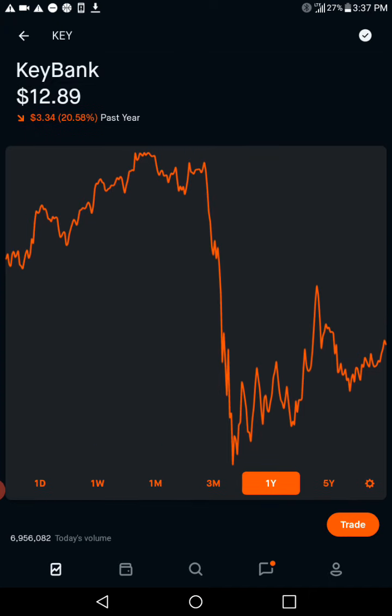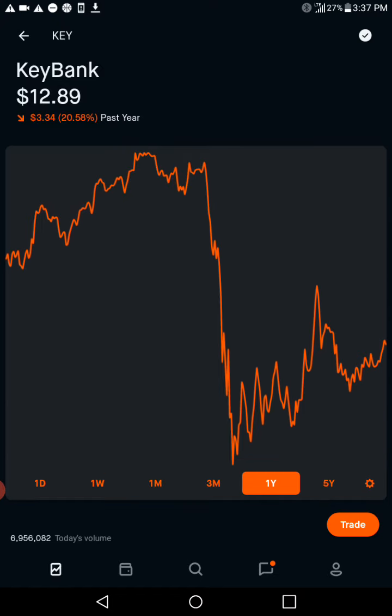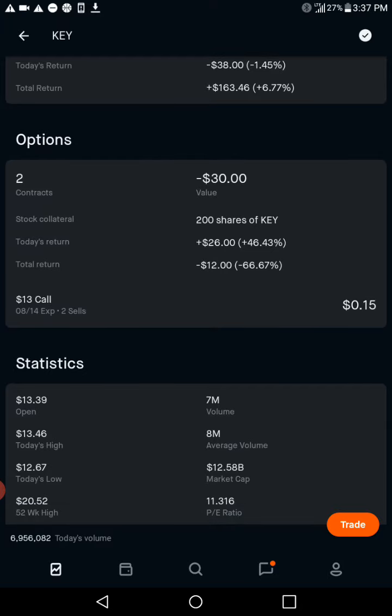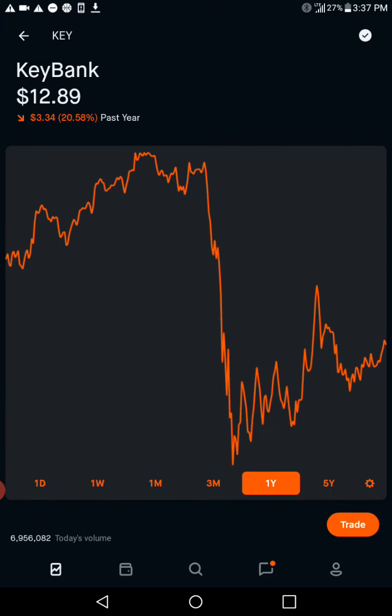You know, I have a position at KeyBank. I have three positions at KeyBank. I think I have two here and one in my Charles Schwab. Maybe I have four. And the reason I own it is it does pay a good dividend. It's about 4 or 5%, actually close to 6, according to Robinhood. That might be incorrect. But I sell the weekly options. I make way more off the weekly options than I do the dividends.